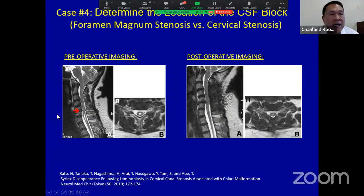This case is from the Japanese literature, and it shows tandem areas of stenosis. So the subarachnoid stenosis is potentially occurring at the level of the foramen magnum or in the subaxial cervical spine. So the Japanese group decided to do just a cervical laminoplasty, and you could see that the syrinx had improved and the patient did not need a subsequent posterior fossa decompression.